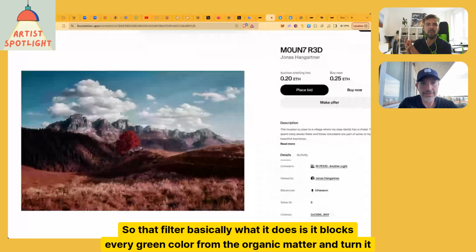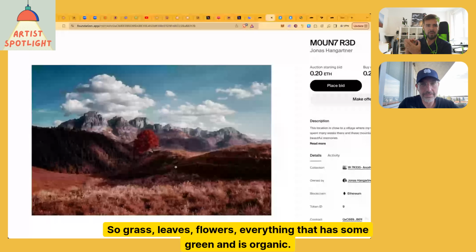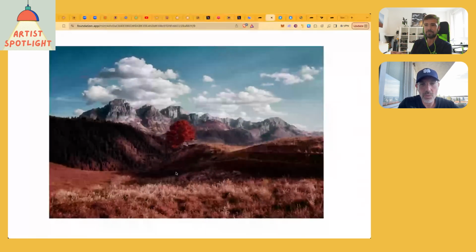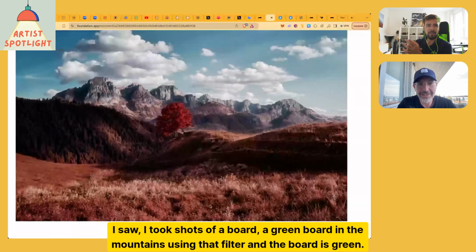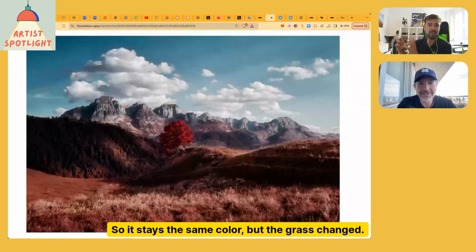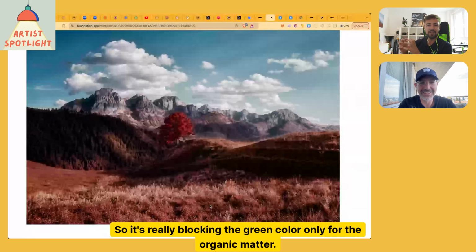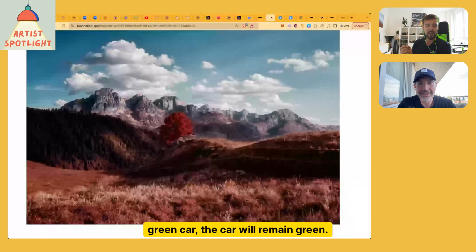So that filter, basically what it does is it blocks every green color from the organic matter and turns it into red. So grass, leaves, flowers, everything that has some green and is organic will be changed to red. And it's very funny. I took shots of a green board in the mountains using that filter, and the board is green, so it stays the same color, but the grass changed. So it's really blocking the green color only for the organic matter. And if there is a green car, the car will remain green.